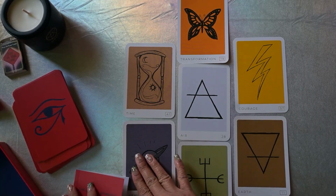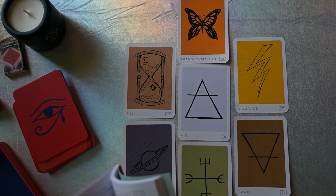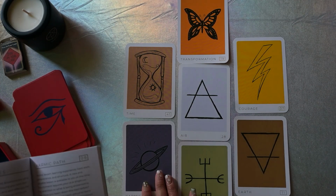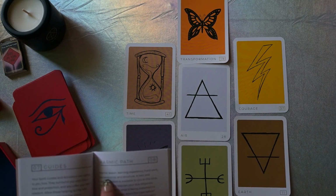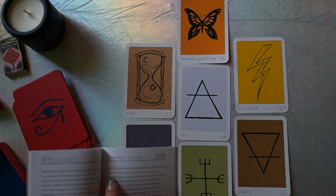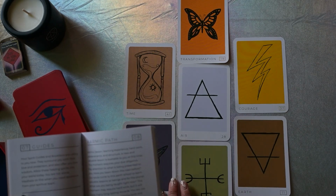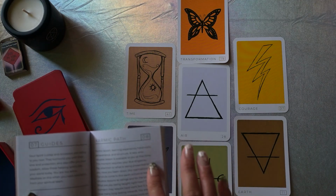So for number 3, what is this deck's strengths? We have karmic path and karmic lesson. Karmic path says karmic lesson, learning, experience, hard work, perseverance, and structure. A new and valuable lesson is available to you at this time. This moment requires your due diligence. Pay attention to what is being presented to you.